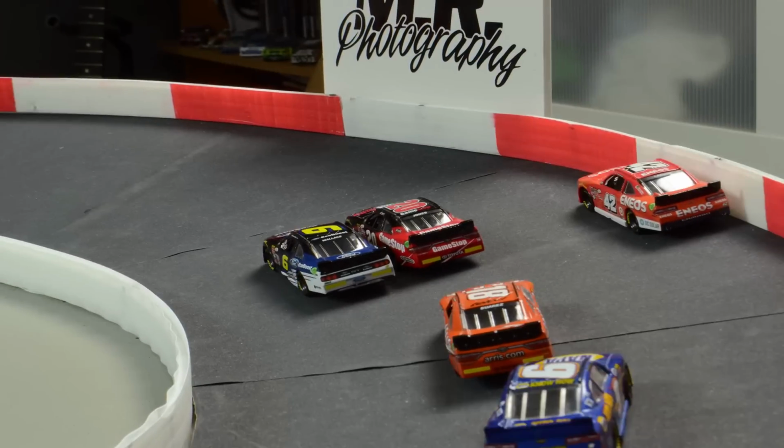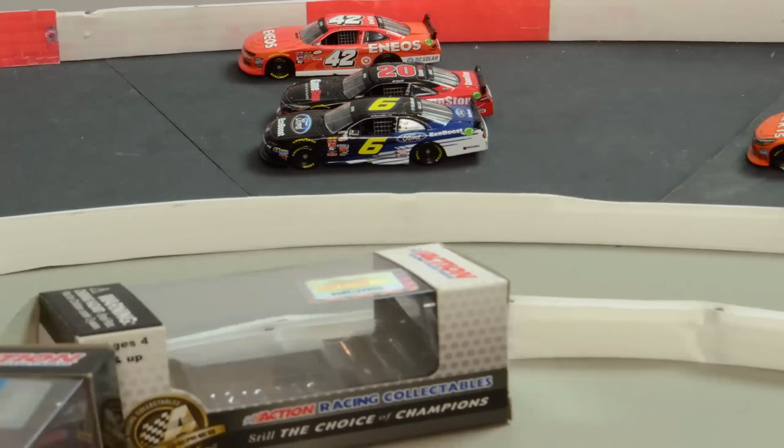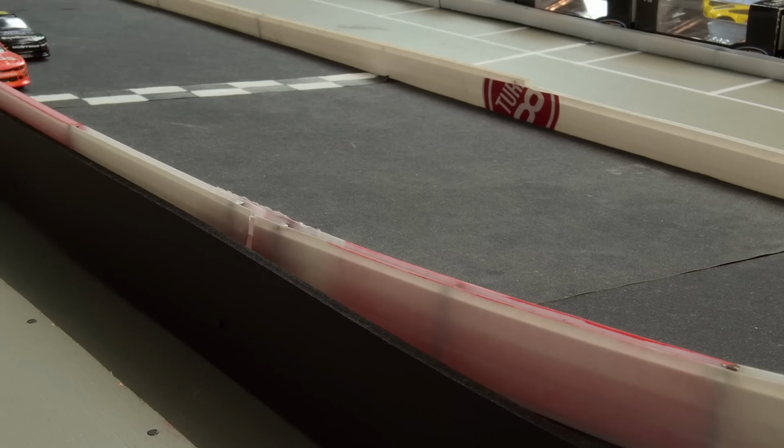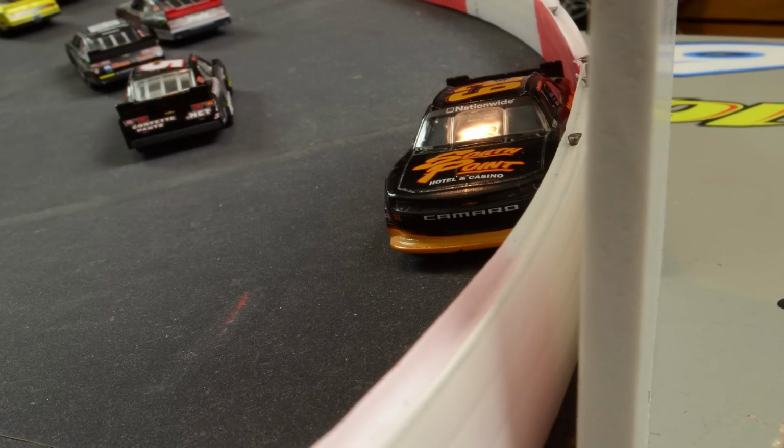Coming to two laps to go now. Bubba Wallace on the inside of Eric Jones. Larson up on the high side. A little bit of a bumper there. They're still three wide. Is Larson going to drive around the outside of all of them? Yes, he is. That's a magnificent move. And as they take the white flag, can anyone stop Larson?